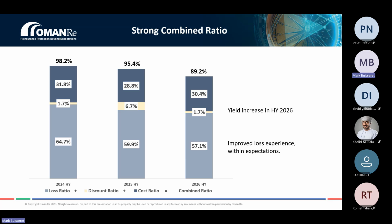The combined ratio is shown at the top of each of these columns, and it's broken down into the loss ratio, the discount ratio, and the cost ratio. So there has been a steady improvement in the combined ratio, from 98.2% in June 2024 to 89.2% in June 2026. So the loss ratio has improved to 57.1%.